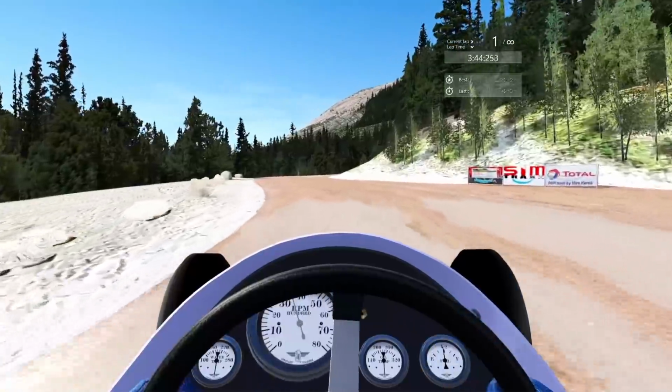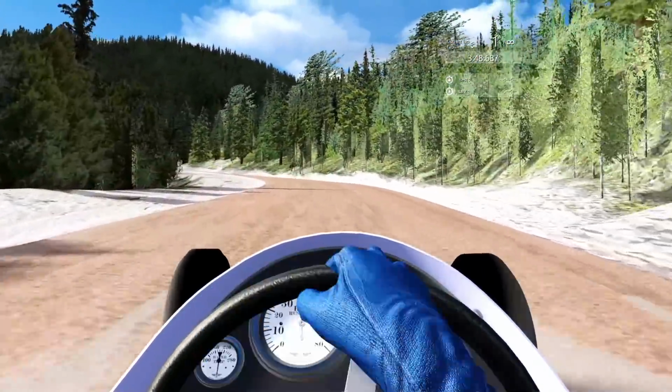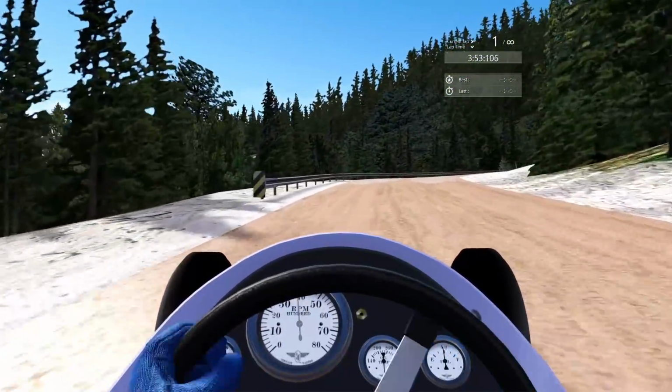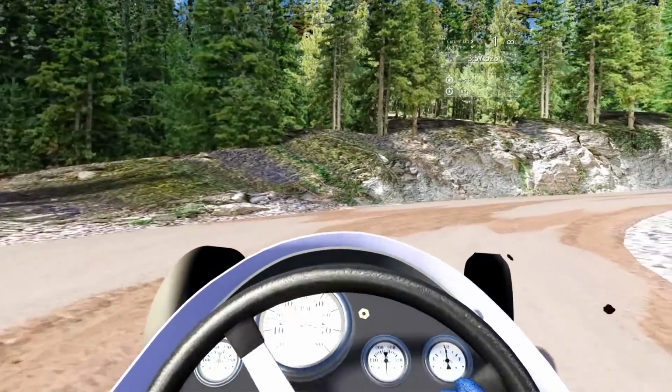Come past some of these rocks. There's a few corners with those rocks next to them, which are absolutely killers. It's not something you'd want to hit in a car. Come up here to another hairpin. Never mind a sprint car, which barely has a roll bar.